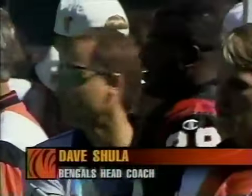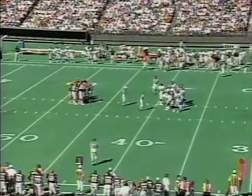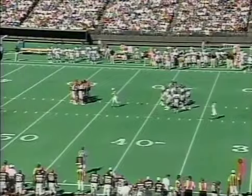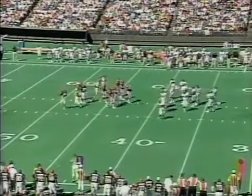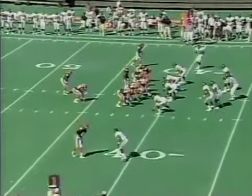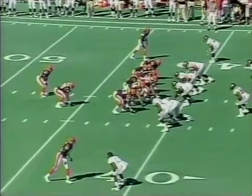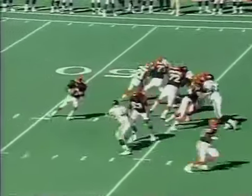And one matchup to watch will be Lagerman taking on number 77, Kevin Sargent, the offensive left tackle for the Cincinnati Bengals. That should be a mismatch that should favor Jacksonville. Lagerman, a tremendous game last week in the opening loss to Houston. That's the first third down the Bengals have converted this season. As we mentioned, they were 0-for-9 last week.